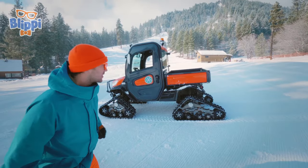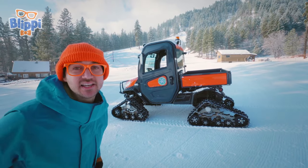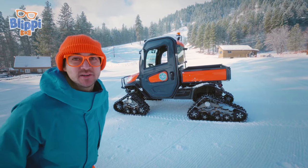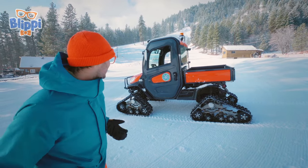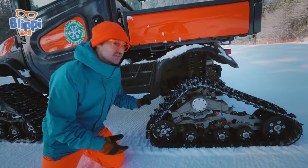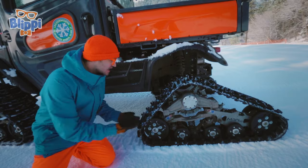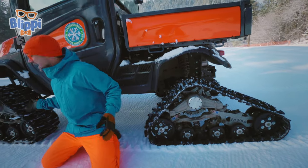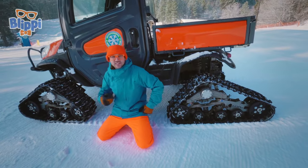Whoa! Check it out! What a cool machine this is! The great thing about ski hills is they have really cool machines to maintain the land! Whoa! Check it out! Wow! Do you see this? Yeah! This is a track! Yeah! This vehicle has tracks! Interesting.